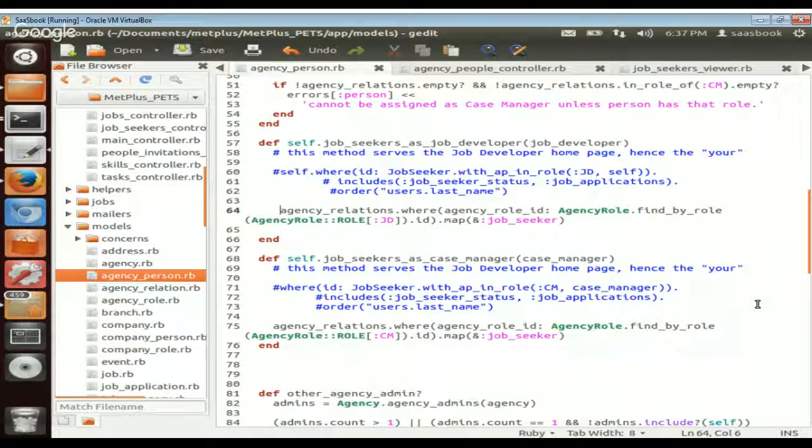So we have to get agency people where the ID matches the job developer ID being passed in, and where. So we don't have to work out the logic now, but I would say the first thing you want to do in this method is confirm that the job developer being passed in actually is a job developer, and if not, just return nil.